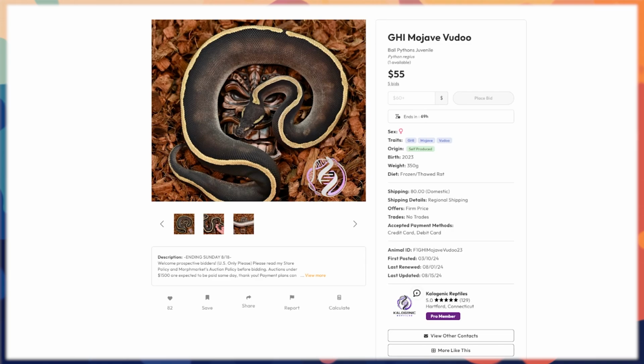That's just so crazy. But of course, the difference here is that that is a female. So why not get both and create some really crazy things? They're all coming from the same breeder, of course. They are very cool animals. I really like the Vudoo gene. I really like anything granulation though.